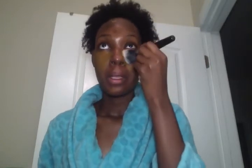Where's the brush I want to use? We're going to use the e.l.f. Flawless Face Brush. I recently washed this brush. I haven't used it yet. So I'm going to spread out the Huda Beauty first, and then I'm going to go in with the Laura Mercier and kind of mix the two shades together.